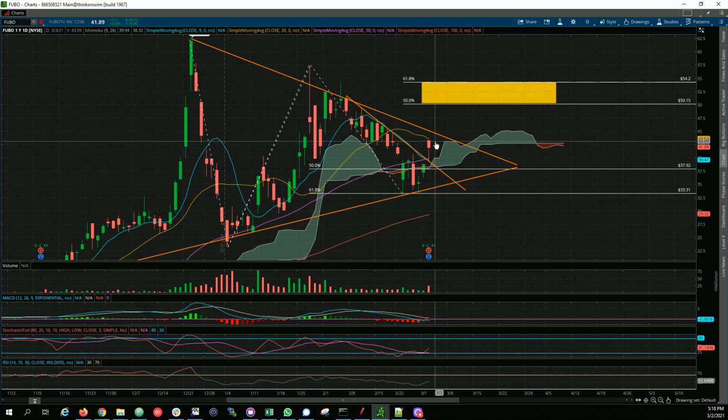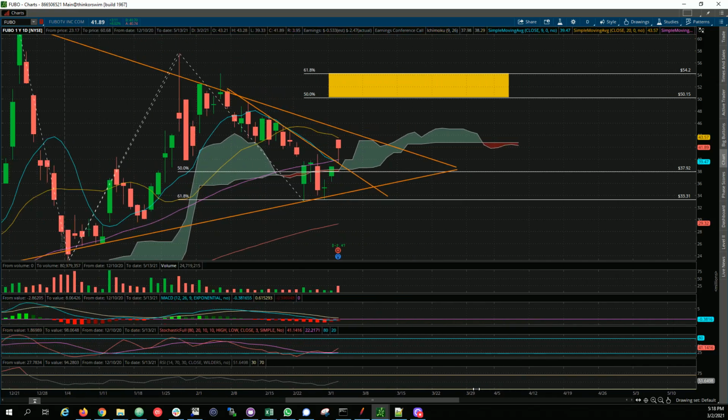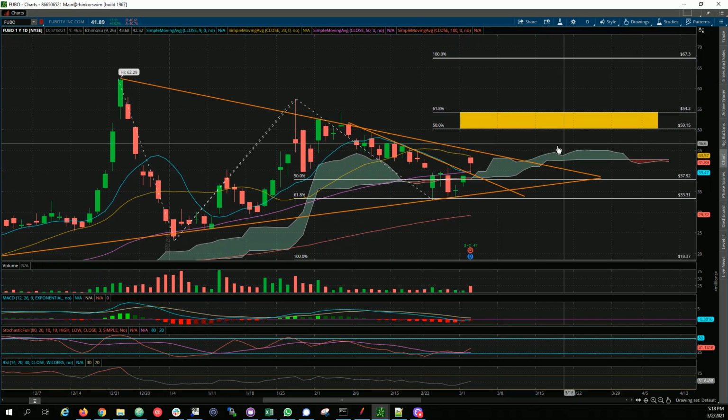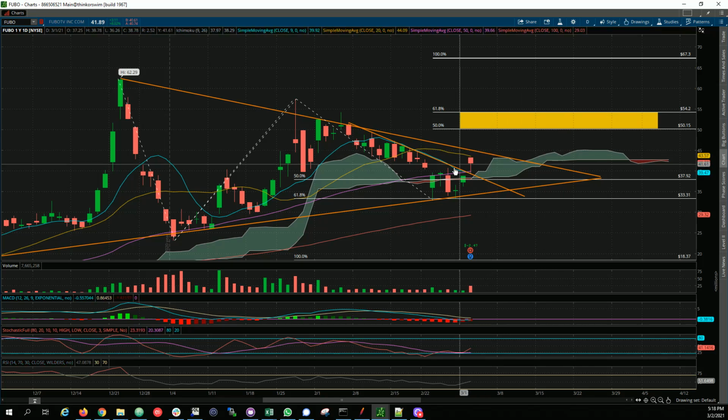The 20-day moving average was basically the resistance, and the 50-day was the support. Now it acted as a support and is still acting as a support right now. I'm not bearish on it. I own the name. I will own the name. I'm long on the name. I won't sell it probably for a long time.